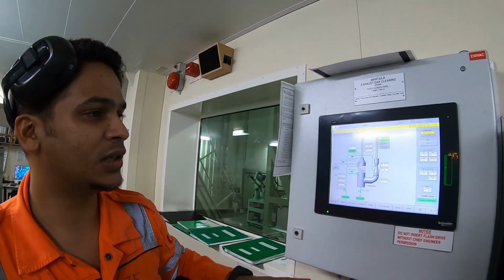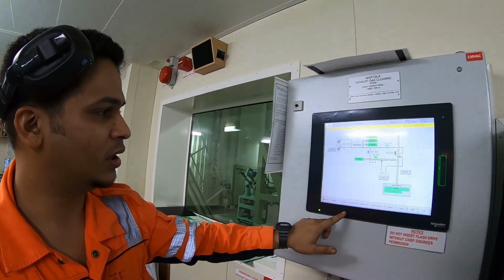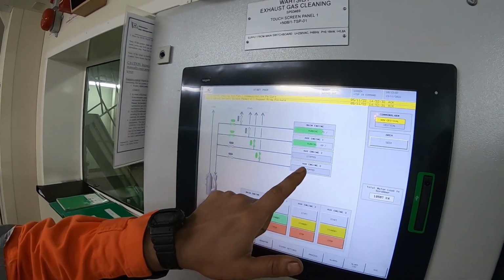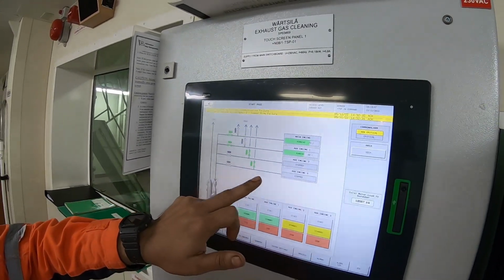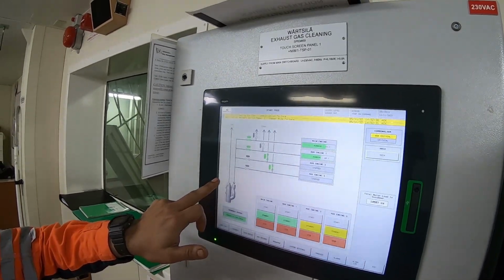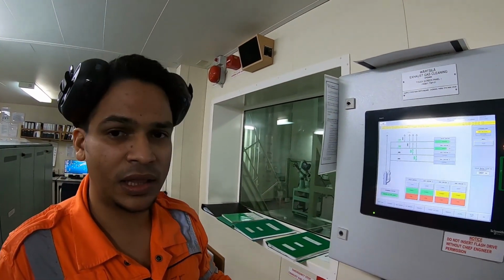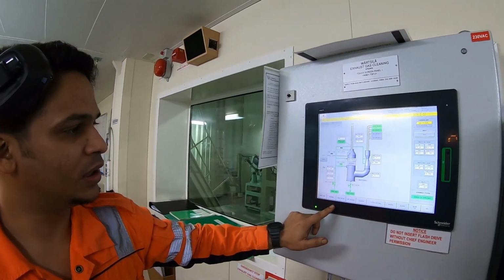What this basically does is the exhaust gas, as you can see on this screen, the exhaust gas coming in from the main engine, auxiliary engine 1, auxiliary engine 2, auxiliary engine 3. These are the four machineries giving out the exhaust gas, which is sent to the scrubber, treated with the water and then discharged via the funnel. This water is tested and then discharged overboard. So this is what basically the scrubber plant is.